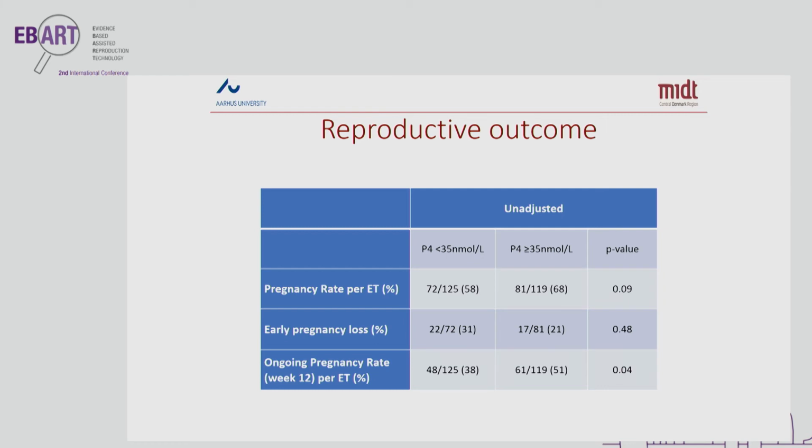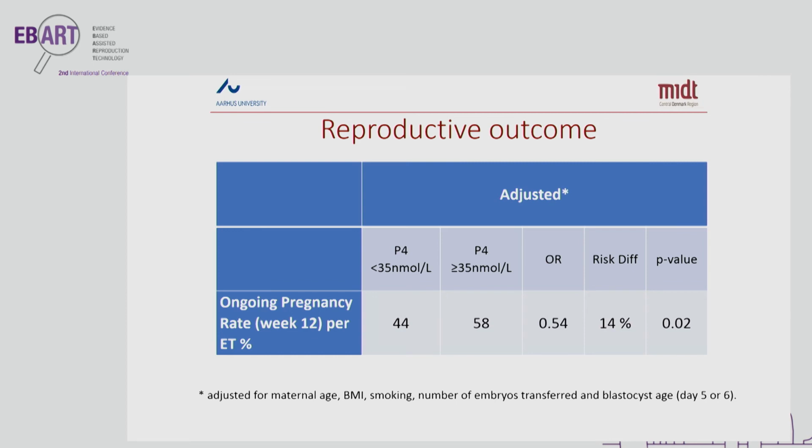For the reproductive outcome, we saw a non-significant difference in the pregnancy rate and a non-significant difference in the early pregnancy loss, defined as a pregnancy loss before week 7. However, we found a significant difference in ongoing pregnancy rate at week 12: 38% in the low progesterone group and 51% in the high. We did a logistic regression analysis, adjusting for maternal age, body mass index, smoking, number of embryos transferred, and the age of the embryo transferred. We found a significant decrease in the patients with low progesterone, a risk difference of 14%.